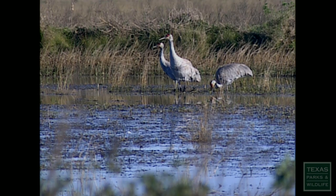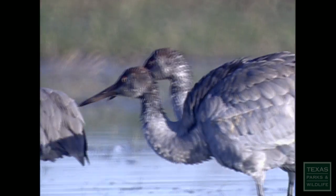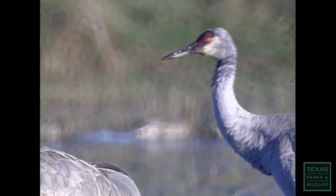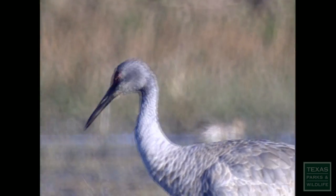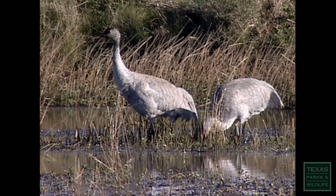So when they arrive here on the wintering grounds, they tend to stay in their family groups where you'll have two adults and one juvenile. And that juvenile spends the winter with them feeding, and it kind of follows their lead on what to eat, where to go. The cranes feed in the farm fields, prairies, and these plentiful marshes.